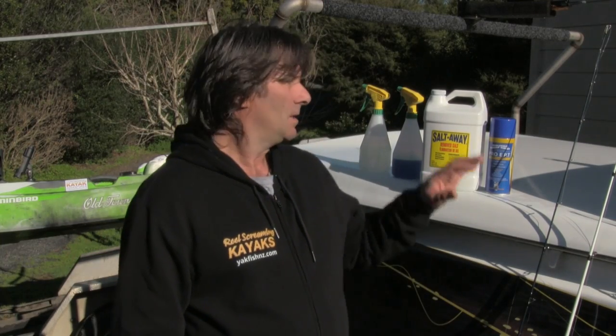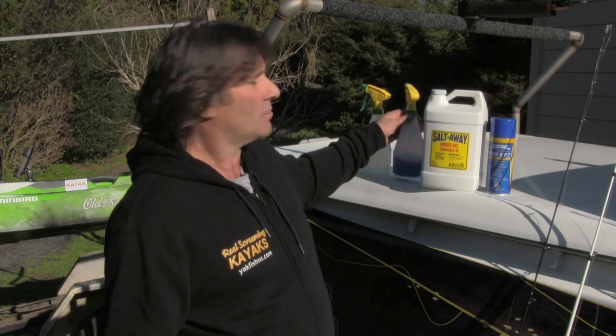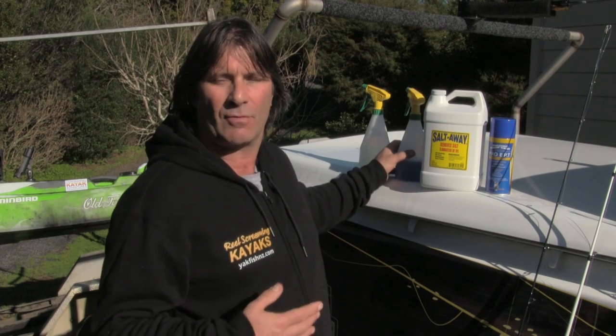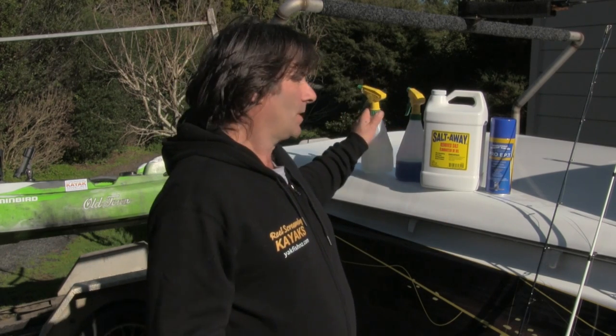So there's a few things that you'll need to do this. One, you'll need some solution like Salt Away. I mix up my own, so you'll need a couple of spray bottles. One for your Salt Away solution that you'll pre-make, or you can buy it ready-made, but this is a better option, especially if you want to get long-term use out of it. And then you'll need another spray bottle that's going to have lukewarm water in it.